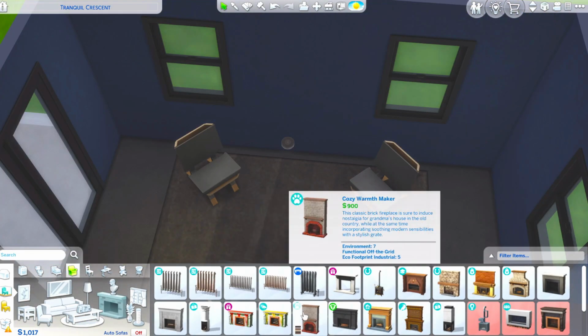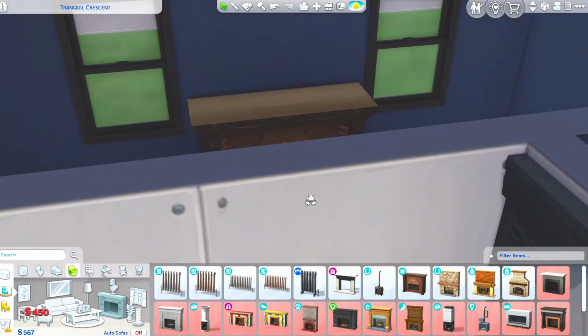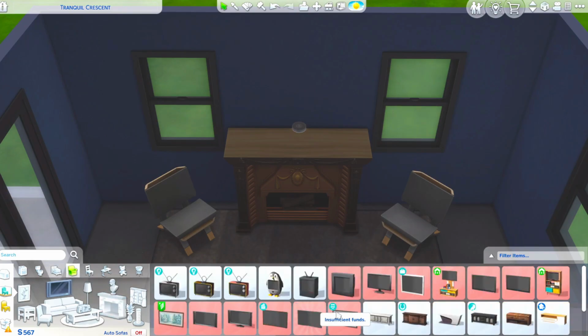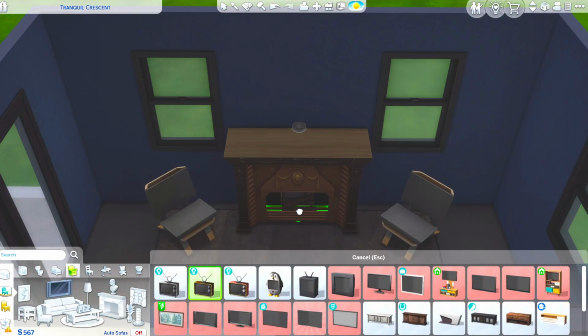Maybe I can squeeze in a fireplace. Okay, the university one isn't horribly expensive, and it's kind of nice looking. Let's see what I can do for a TV. Hey, the vintage TV actually kind of goes with my vibe, so I'm not really too upset about using it.